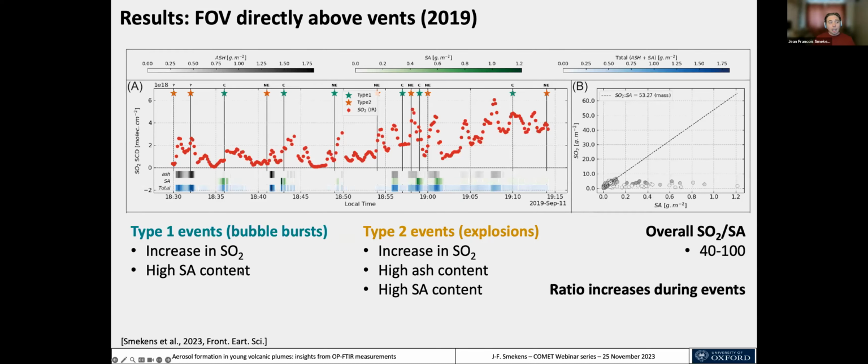But now if we move to the data sets with the field of view directly above the vents, what we have here is a time series capturing several events over the course of approximately an hour. We've captured both type 1 events and type 2 events drifting in the field of view of the instruments. The model correctly identifies the type 1 events with no discernible ash, and the type 2 events that do contain high ash content as well.